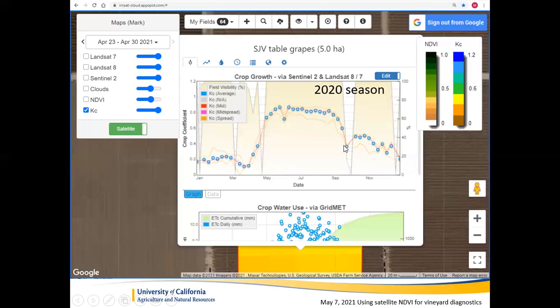The nice thing about this website, it has a feature to let you edit these occasional erroneous values that do appear. And it's just this little edit button right here. You click that, and that allows you then to correct this number right here. And that's a really neat feature to be able to do that.